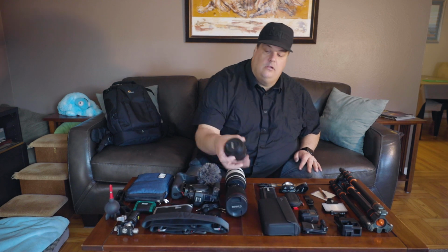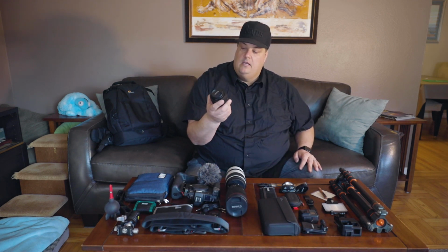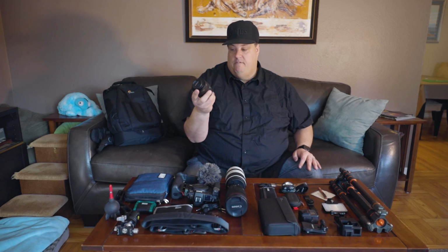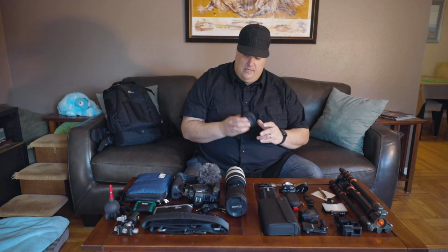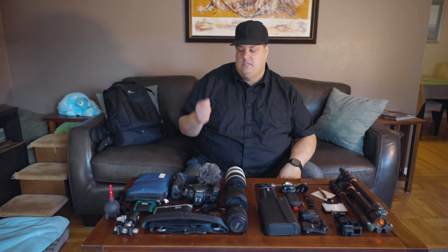I'm also going to bring along the 35 millimeter RF lens because it's small, so it's not going to take up very much room at all. And I think this will be a good lens to throw on for when I don't want to have my pack on me, and I can just stick the camera in my pocket and should have no issues.